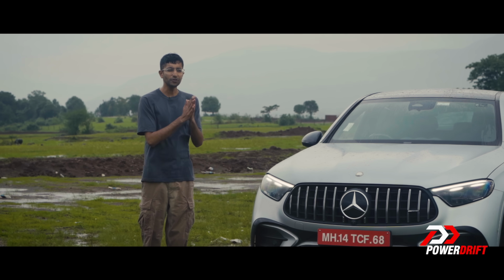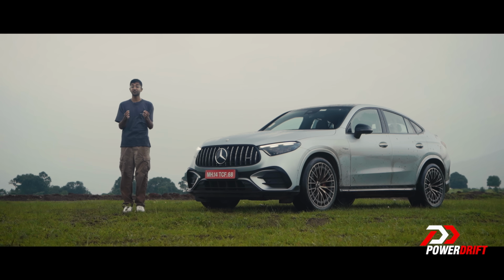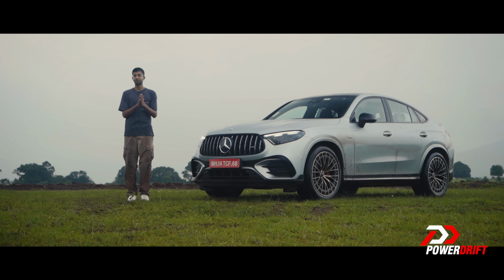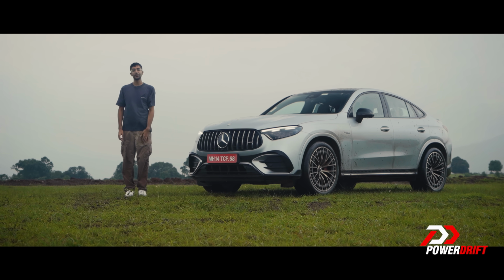But I just feel that on the way there, the GLC 43's lost some of its character. It's surely lost some crucial cylinders, and I feel it's lost some of that imperfection. And I don't know about you, but it's the imperfect cars that are truly memorable to me.